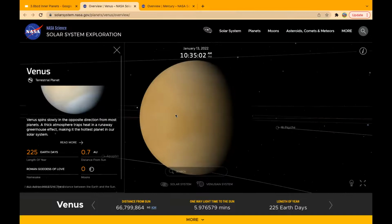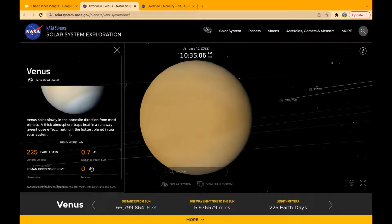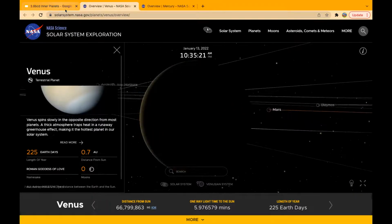And like I said, you can see more interesting facts here. One I'm reading right now is talking about the greenhouse effect, but also Venus spins slowly in the opposite direction from most of the planets. So it has that longer day than a year, and it spins in the opposite direction. All right, learn something new.